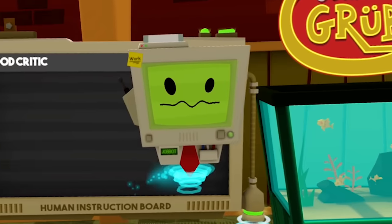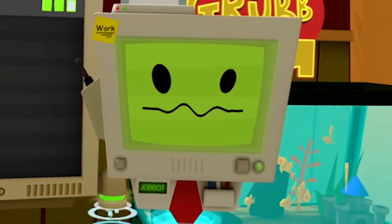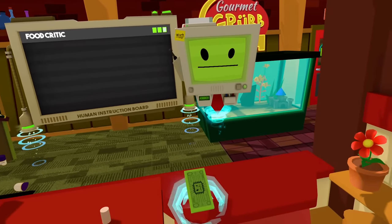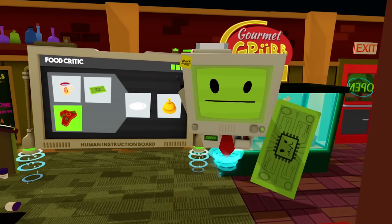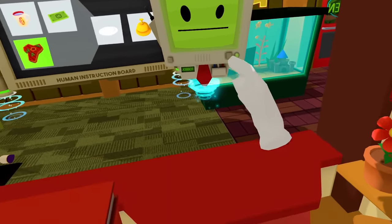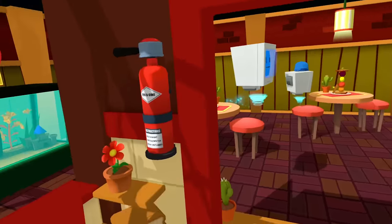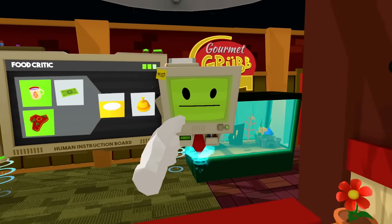Whoa, wait a second. Before you plate that, did you realize that was famed meat aficionado Meatbot? We better make sure our service is exceptional. Better slip this on the plate, too. What? Are you saying you want me to kid him? Is it a bribe? Sir, I do not take bribes unless they are $20. Oh my god, I won the foodie award for the most consistently mediocre and overpriced food! He should be paying me, not the other way around!